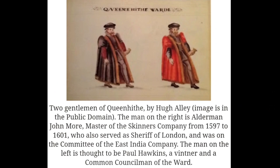Queenhithe Ward. Two Gentlemen of Queenhithe by Hugh Alley once again. Images in the public domain. The man on the right is Alderman John Moore, master of the Skinners Company from 1597 to 1601, who also served as Sheriff of London and was on the committee for the East India Company. The man on the left, thought to be Paul Hawkins, a vintner and common councilman of the ward.